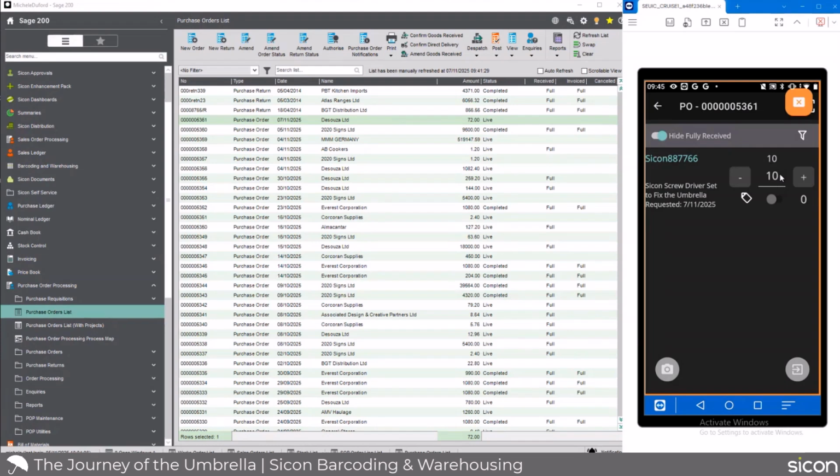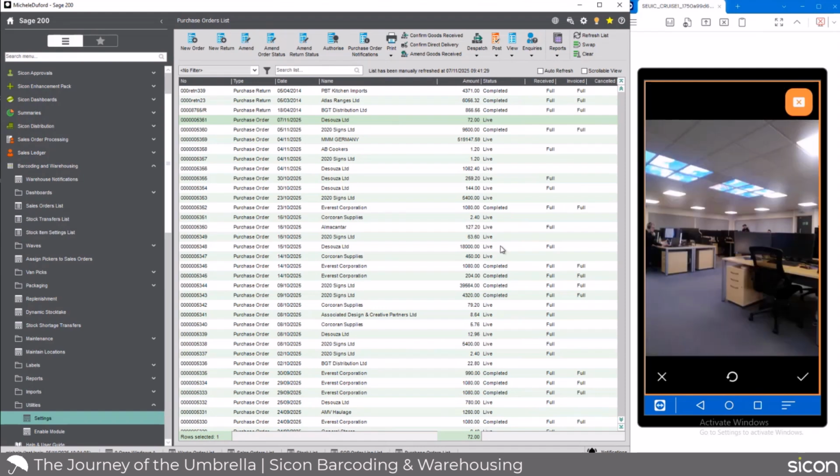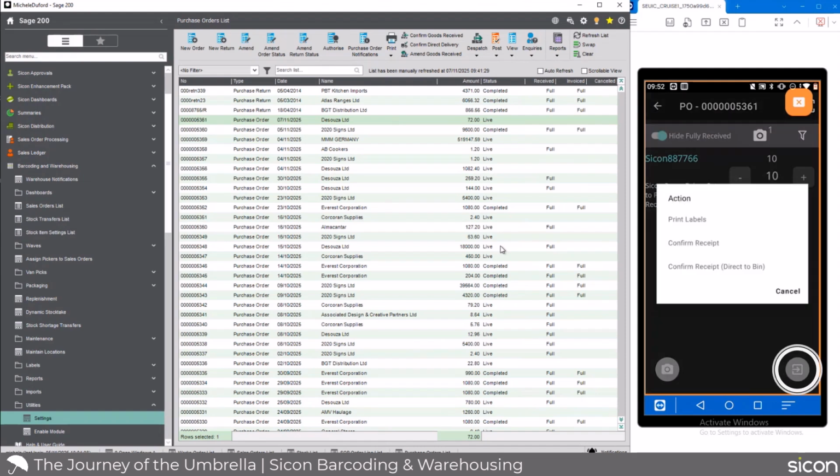Again, now we go live. Again, we're going to use Sicon documents. Bottom left hand corner, you'll see there's a little camera image. We're just going to open that camera. So that image is now stored against my purchase order. Bottom right hand corner, then going to receive it in.